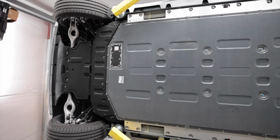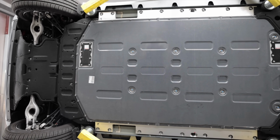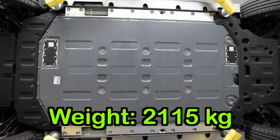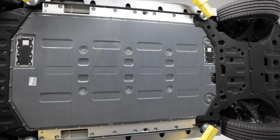This IONIQ 5 limited all-wheel drive model is the heaviest of the eGMP chassis cars, weighing in at 4,662 pounds. And as you can see, there's not much to see under here. It's just a giant flat skateboard with some plastic and hairy cardboard.